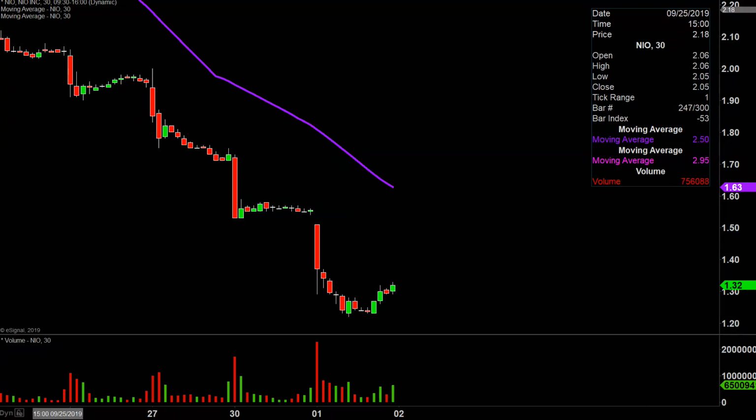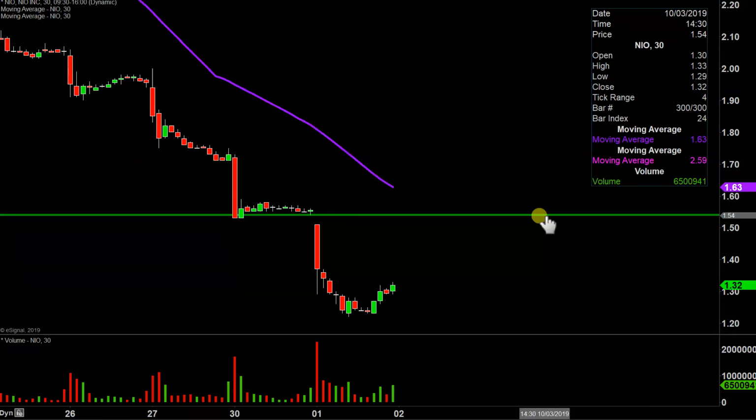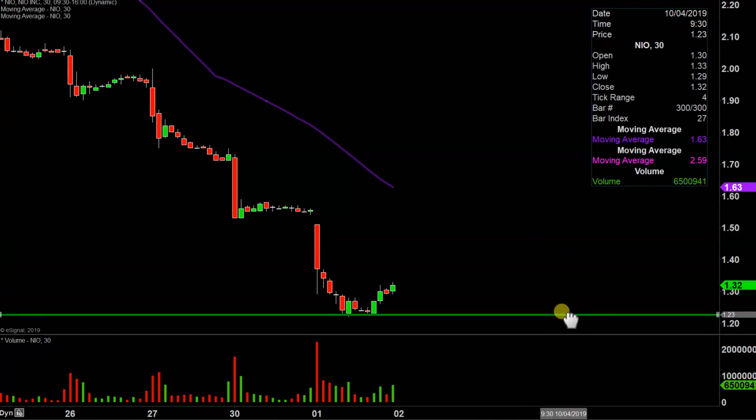First level to talk about is the area of support, and nothing fancy behind this at all other than the fact that the bleeding finally stopped right around, we'll call it, $1.22. So $1.22, for no other reason than that's simply where the price stopped going down, is going to be that key level of support.